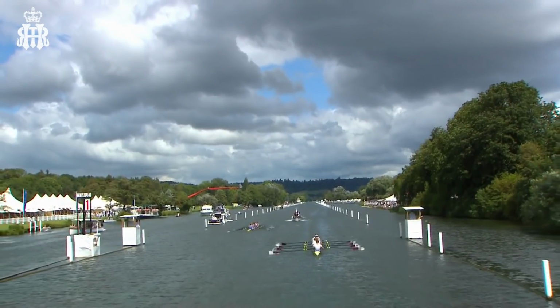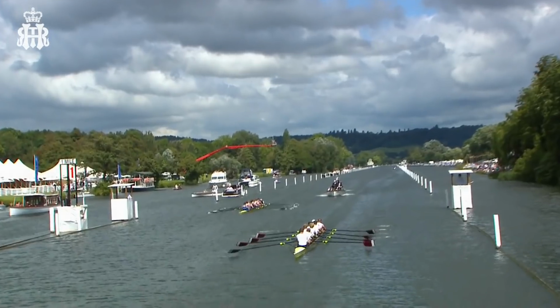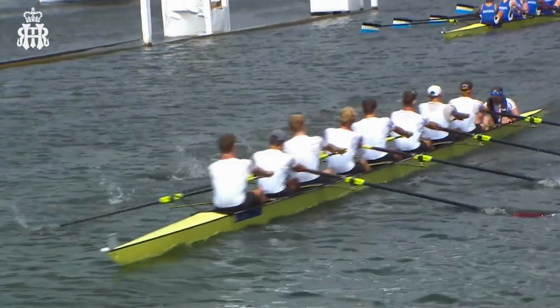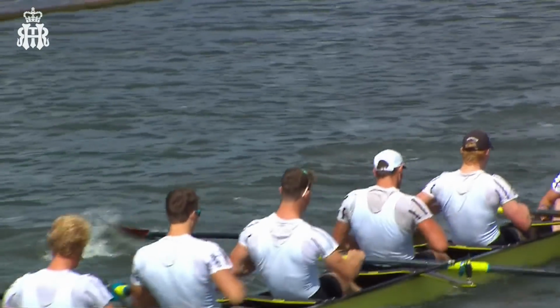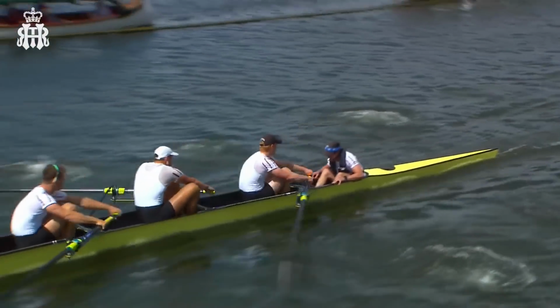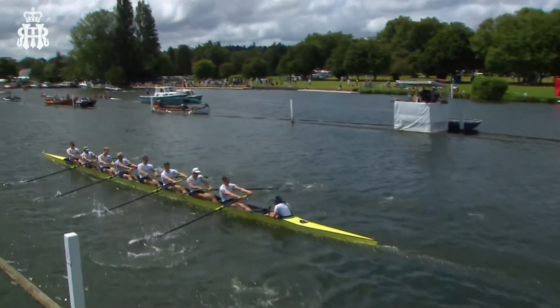Looking at Ben Moore's back there, 22-year-old. Claims to be a sub-7 on his 2K, Neil. Is that anywhere close to your record? I don't disclose my record, Martin.